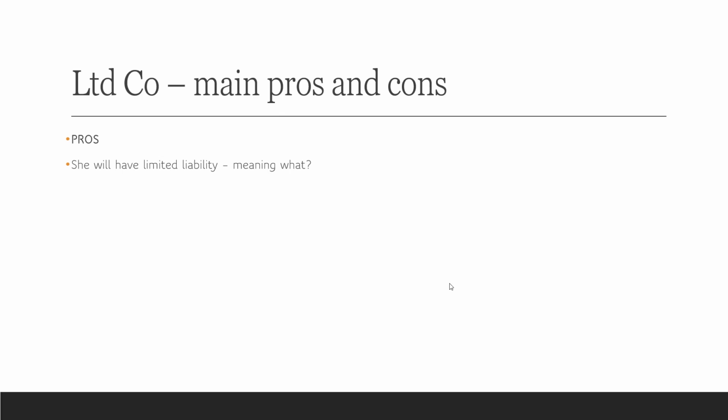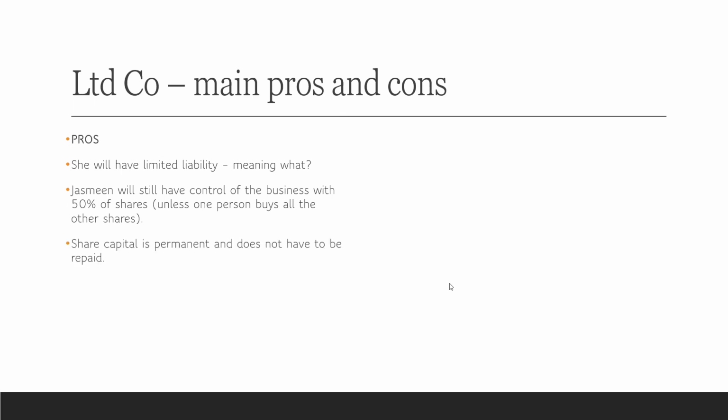So if you remember, shareholders can stand to lose all of their investment if the company fails, but personal assets are protected. So I'm not sure how much of a major consideration that's going to be for Jasmeen. She's not averse to some risk, so that might not be a problem for her. Jasmeen will still have control with 50% of the shares, unless just one person buys all the other shares, in which case it would be 50-50. So nobody would have overall control, which might not be a good thing.